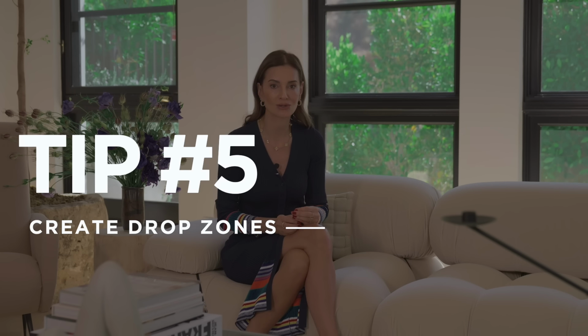Tip number 5, create drop zones. So one of the main culprits of household clutter is the lack of designated spaces for everyday items. Without a proper home for things like keys, mail, recycling bags, etc., clutter is just gonna add up.